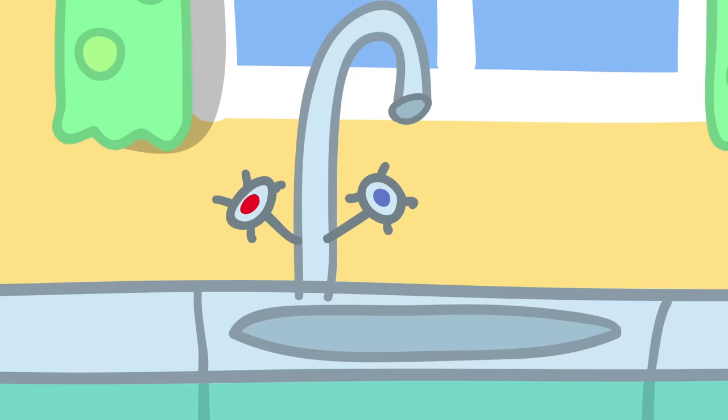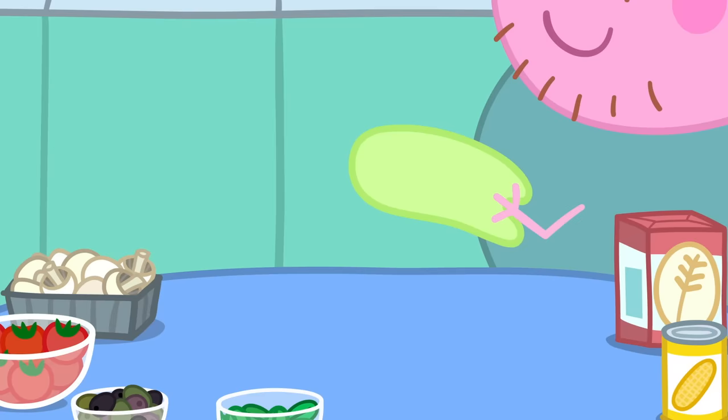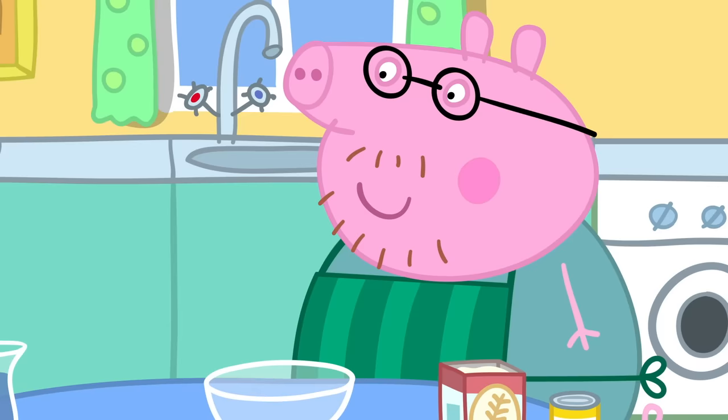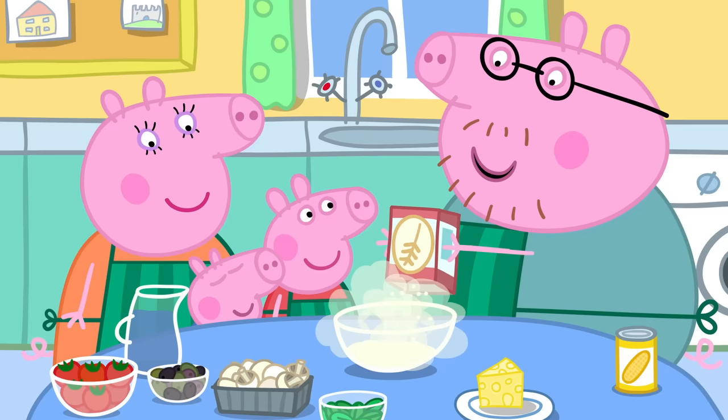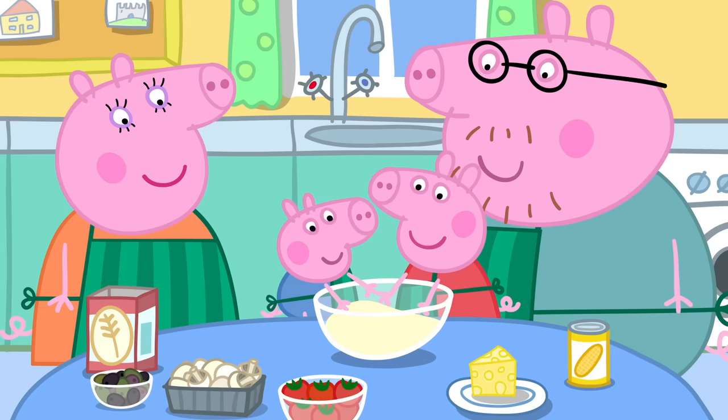Wash our hands, wash them nice and clean. Bubbly, scrubbly, scrubbly, bubbly, wash them nice and clean. Let's wipe the table clean and put our aprons on. Right, let's make pizza. Pizza, pizza! Peppa, George, could you please mix this flour and water together with your fingers? It's all sticky and stretchy. Perfect. I'm just going to knead it.